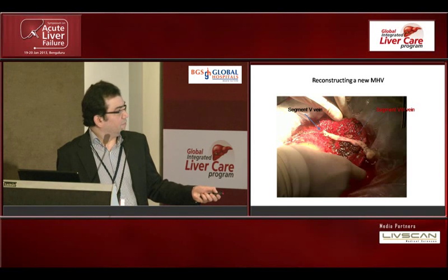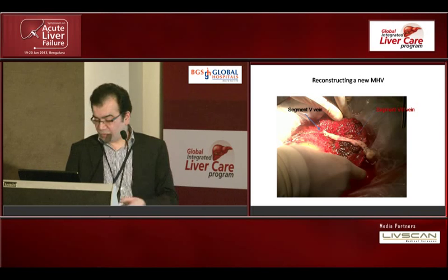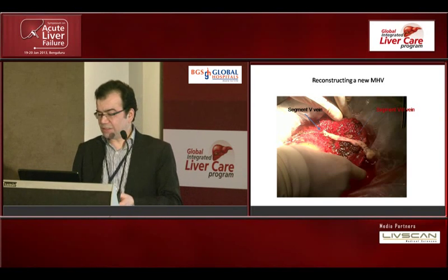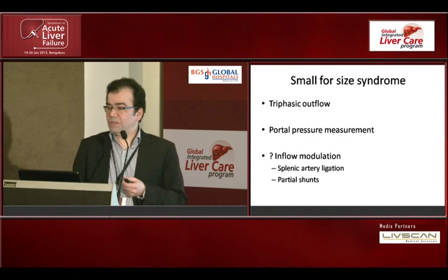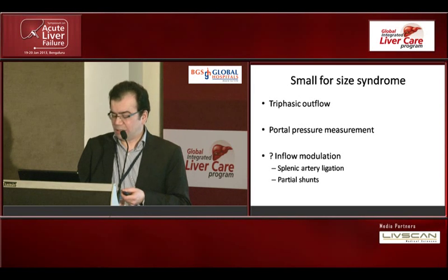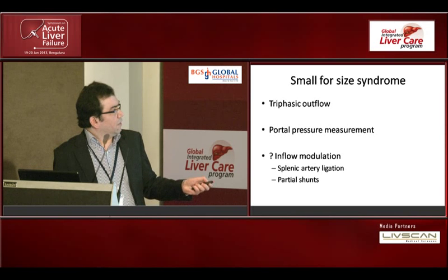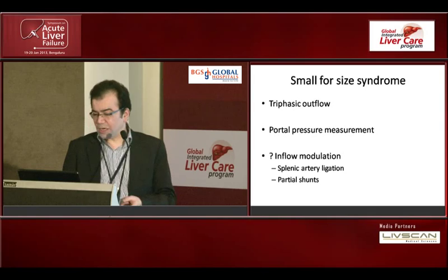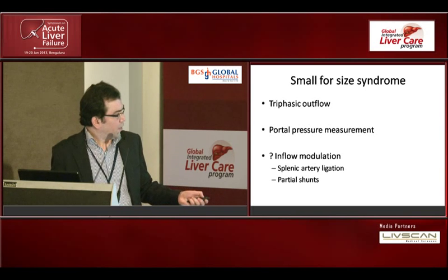This is segment 5 and segment 8 vein, and this is explanted conduit from the portal vein for reconstruction, because as you know, we don't have access to cadaveric grafts. Interestingly, one of the phenomena that have affected liver transplantation is that right lobe LDLT has small-for-size syndrome. And therefore, we believe that a triphasic outflow is a must for this. Of course, we also looked at portal pressure measurements, and whether you need to do inflow modulation or not.